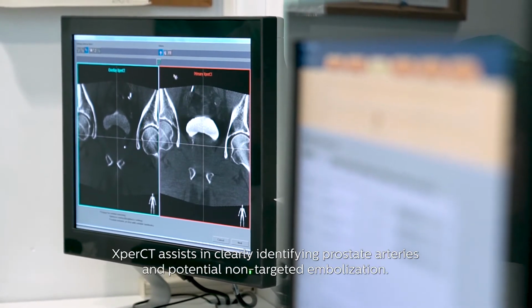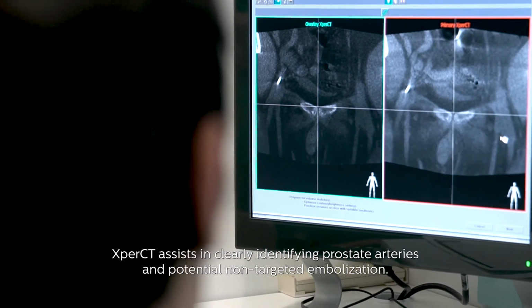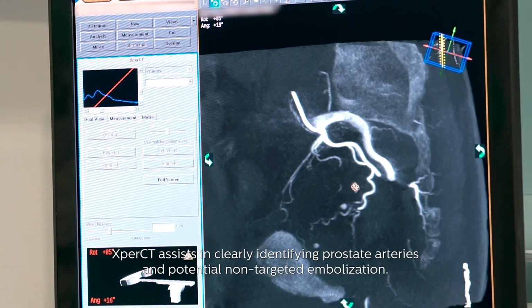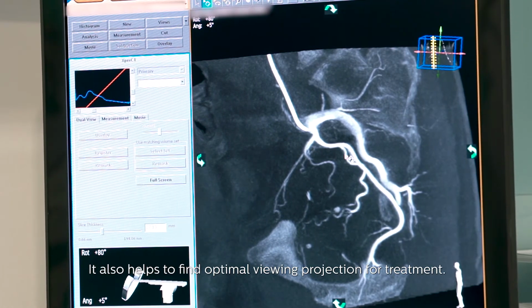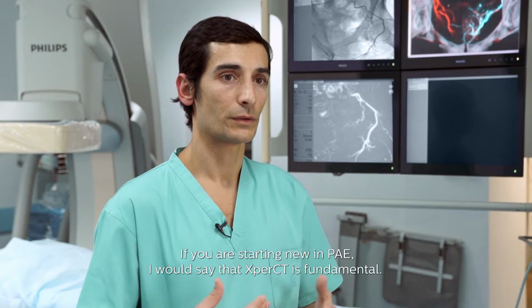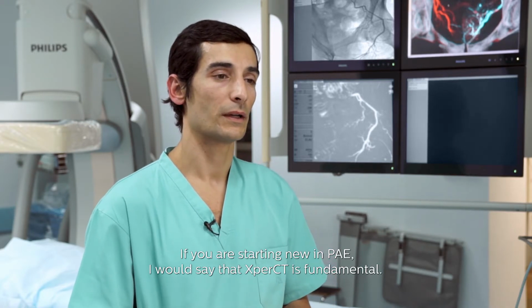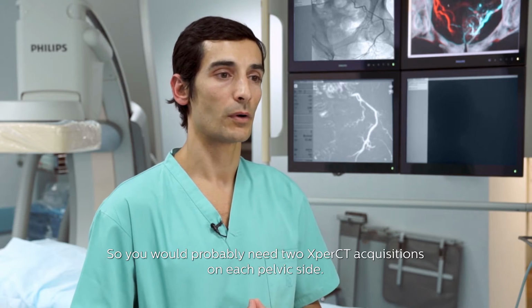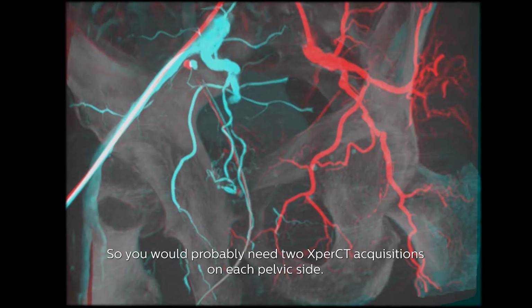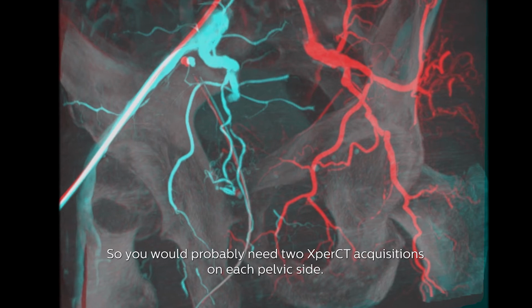Expert CT assists in clearly identifying prostate arteries and potential non-targeted embolization. It also helps to find the optimal viewing projection for treatment. If you're starting new in PAE, I'd say that expert CT is fundamental. So you probably need 2 expert CT acquisitions on each pelvic side.